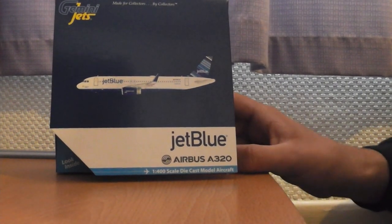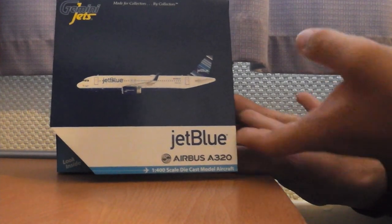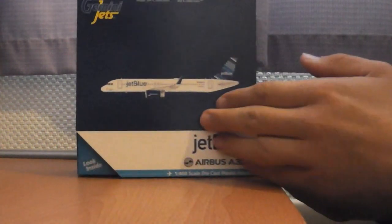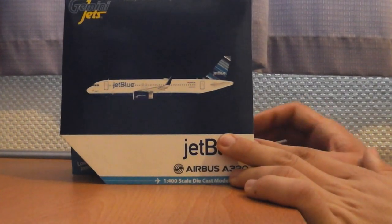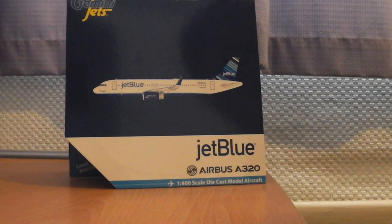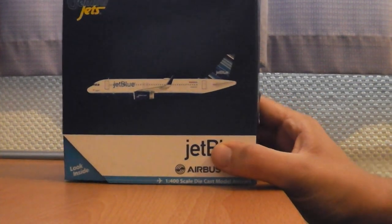Yeah, I wanted an A320. I wanted a JetBlue plane when I was in America. And could I find one? No. But this baby has Sharklets. So it's my first A320 with Sharklets. Second A320 with Sharklets. Okay, the other one's an A321. Third A320. Oh, God. It's my first Airbus A320-200, A320-232 to be precise, to have Sharklets and a JetBlue livery.